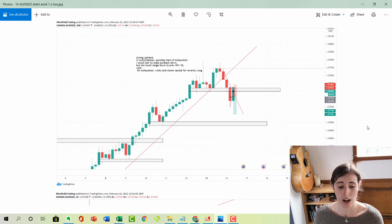This is a trade I took on Australian dollar, New Zealand dollar. It was my losing trade on Tuesday, didn't work out. And I mean, I did follow the strategy, it just didn't work out. It's not the best trade because I was trading an exhaustive move, so I was looking to trade the pullback on the sort of 4-hourly time frame.